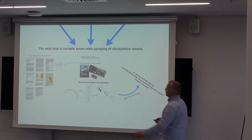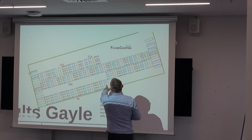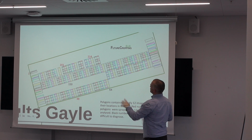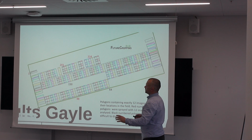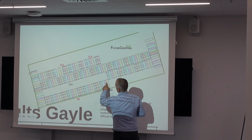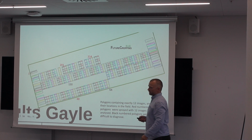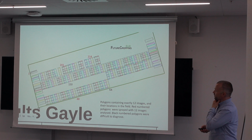So, in order to do this, Gayle has tried in another trial, just sent it to me today. This is a future cropping field, and we have plenty of images. It's a lot denser. I think there's 2 or 3 meters between its images there. So that was the best we had at that time. We have a lot more now.